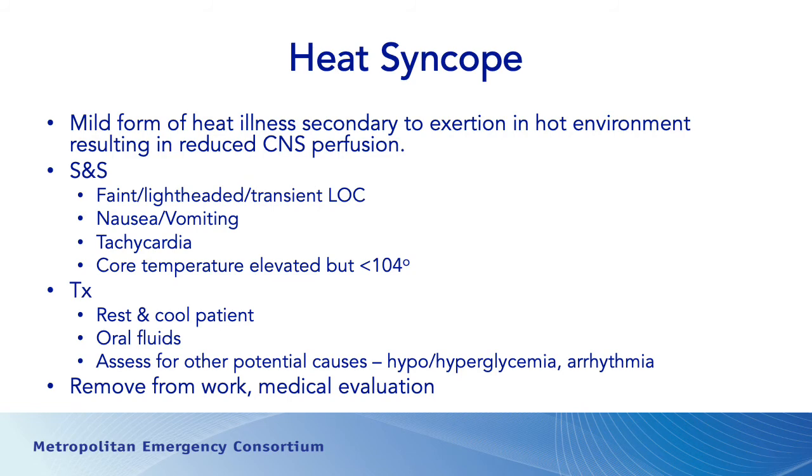If you have a patient that is not able to take oral fluids because of nausea and vomiting, you have to start an IV. When you have patients like this, though, you also have to think about what else could be going on. So always think about alternative diagnoses that can be giving patients similar symptoms.